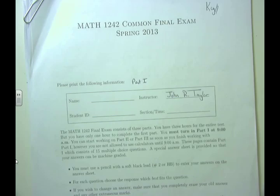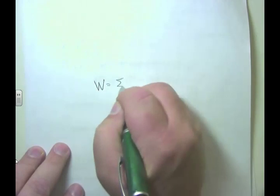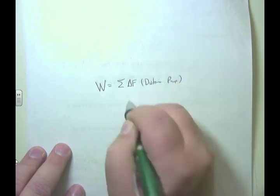And remind you of the formula for pumping problems. For my class, because I have to teach it differently to make you guys understand, work is equal to the sum of the delta force times the distance pumped. What is delta force equal to?